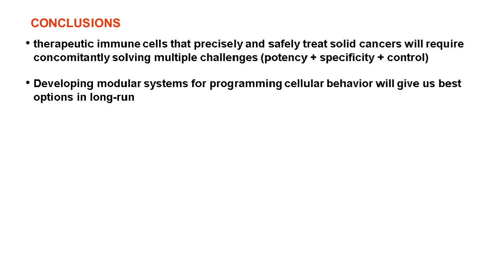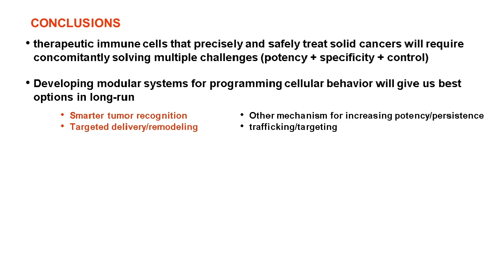This includes things like smarter tumor recognition, targeted delivery or remodeling of tumor microenvironments, and then other mechanisms for increasing the potency and persistence, whether it's making better CAR sequences or making changes to the T cells intrinsically to give them better properties, and then, of course, things like engineering trafficking and targeting of tumors.